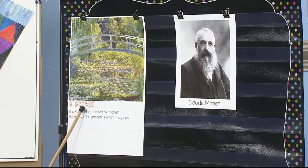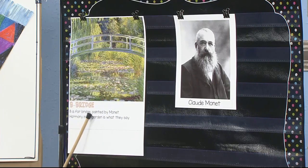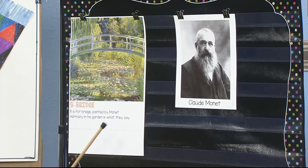B is for bridge. B is for bridge, painted by Monet. Harmony, that means things that go together and get along together. Harmony in his garden is what they say. Because Claude Monet loved nature and he took such good care of his yard, now you can go to his Giverny house and you can walk through his gardens. You can go up to the house. They don't allow you inside.